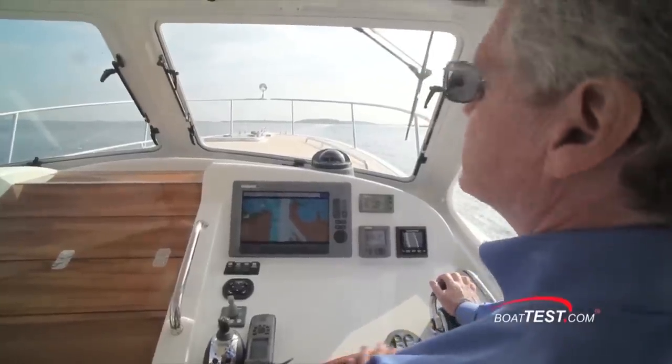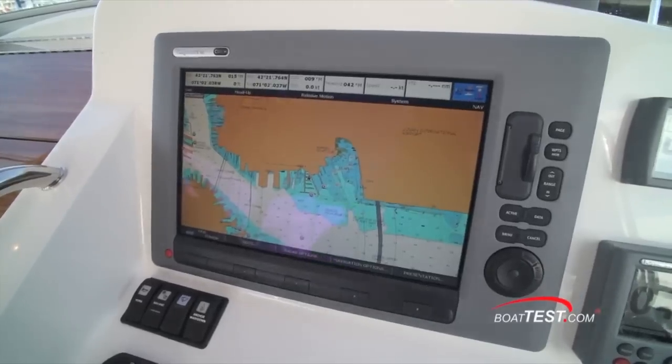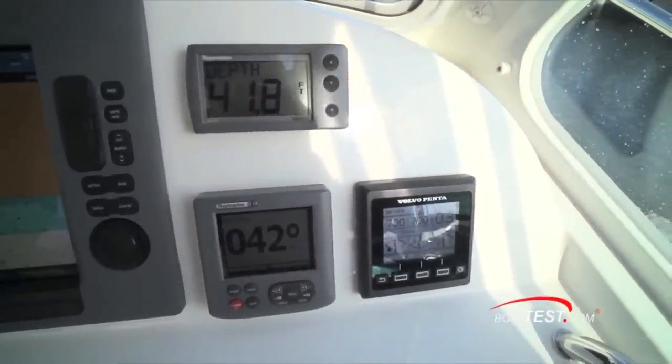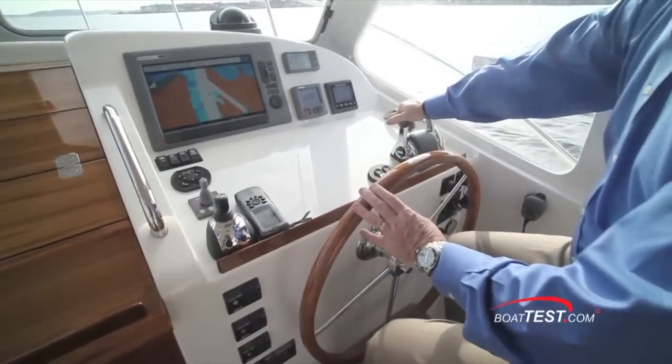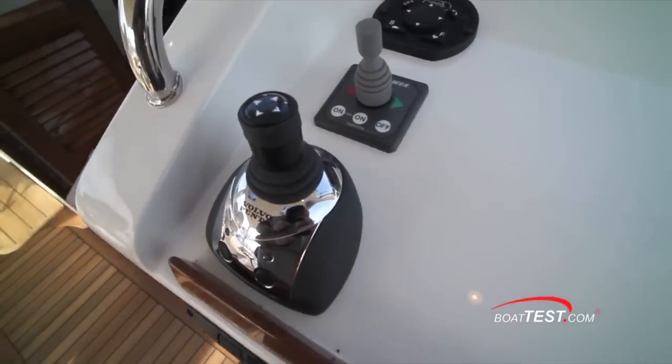A large Ritchie compass is right in line with the helm. Just below is a 14-inch multifunction display. To the right is a digital depth gauge, autopilot, and the Volvo Penta EVC display. The digital engine controls are just ahead of the wheel within easy reach and in close proximity to the trim tab rockers. Over to the port hand side is the stern drive joystick.